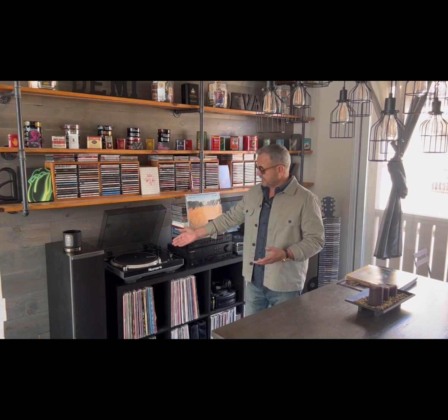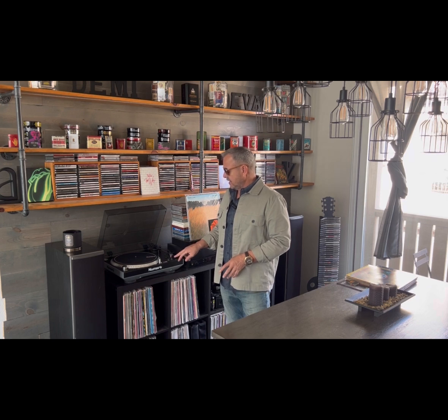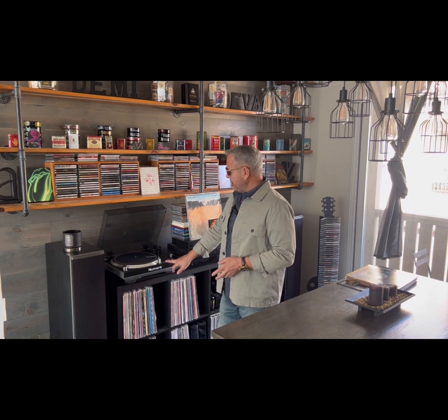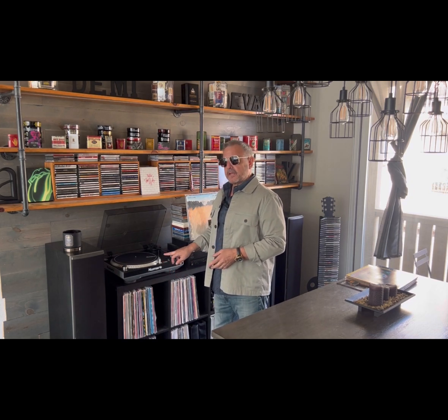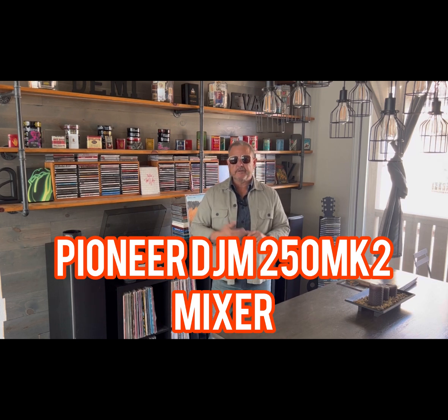So, which leads us to the turntables. The turntables are Numark NTX 1000s, and the cartridges are Ortofon, if I'm pronouncing that correctly. I paid roughly $500 apiece for the turntables, and like $120 for the cartridges. The reason I have two turntables is because they were part of a DJ setup. I had a Pioneer system with some Behringer powered speakers, so I got rid of the mixer and the speakers, but I did keep the turntables.